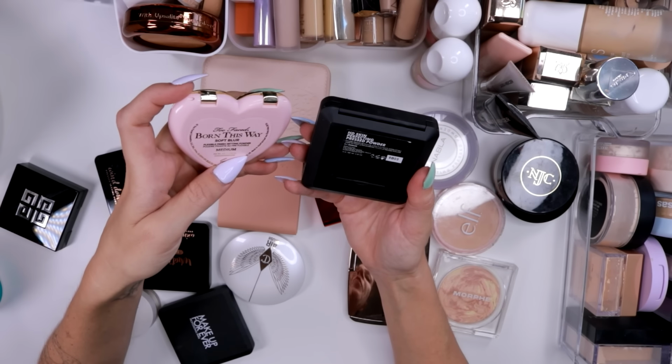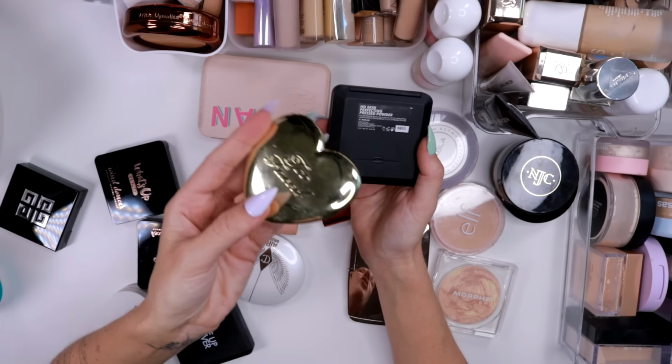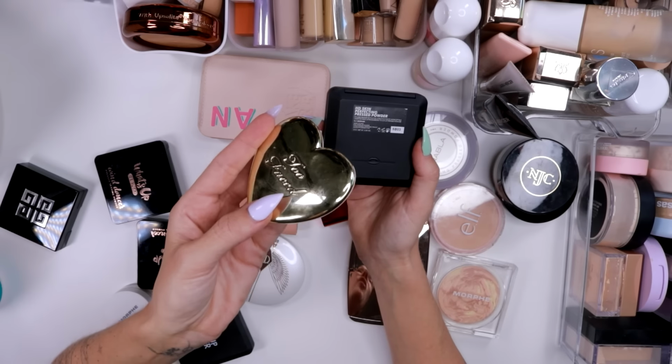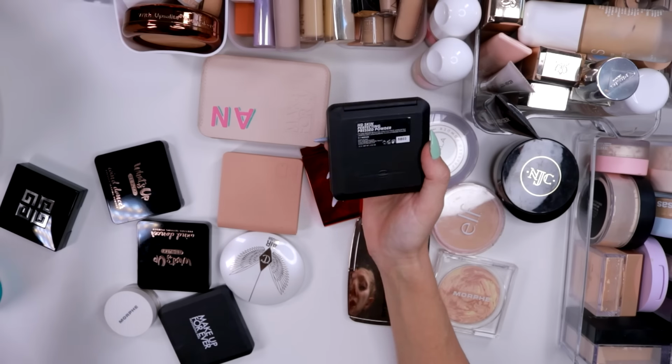How much is in this? This one has 10 grams and this one has 4.8 grams, and it is very expensive. You're only paying for the packaging because it's very expensive for the amount of product you're getting. I mean, powder is one of those things I actually do go through, and it's just not even a good formula. I don't understand it at all.